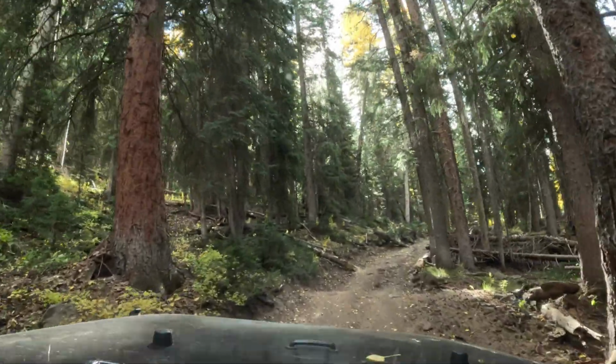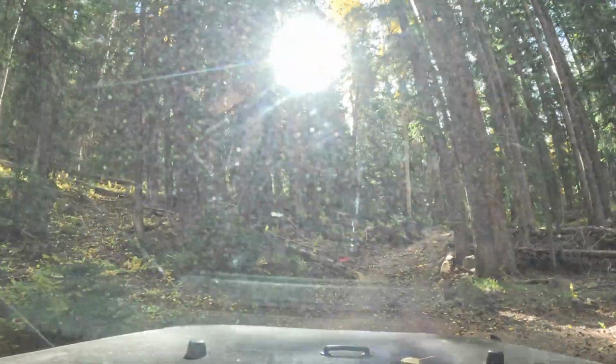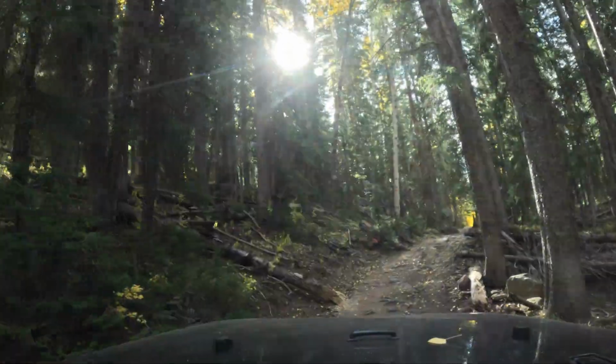See that the aspen are losing their leaves. Sure is pretty watching them drop through the sunlight.